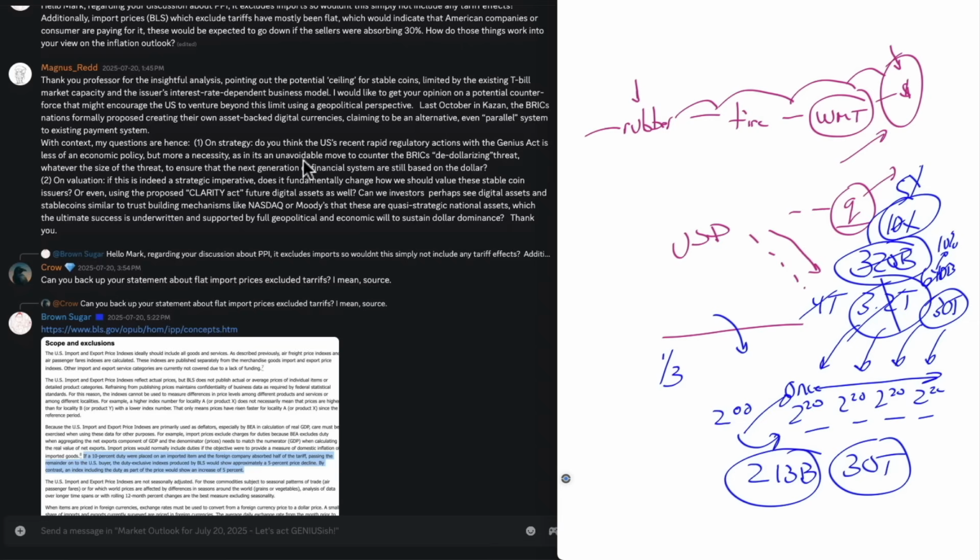On strategy, do you think the U.S. recent rapid regulatory actions with the Genius Act is less of an economic policy but more a necessity, as it is an unavoidable move to counter BRICS de-dollarization threat? Well, you could look at almost any action as either being an advantage or a necessity. And if your competitor is doing something, then it becomes a necessity. So AI, is that a competitive advantage for a company to adopt in its use? Maybe not. I'm not talking about building the models. I'm talking about using AI now. Is it an advantage or a necessity?